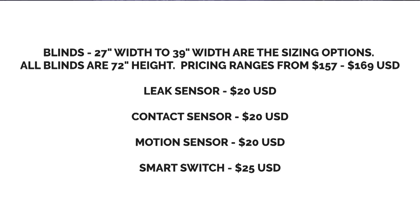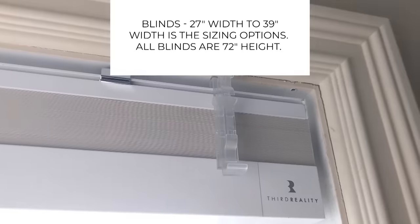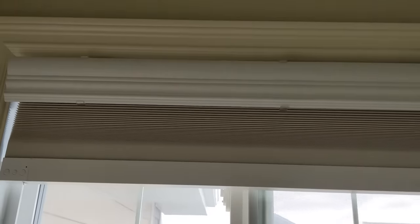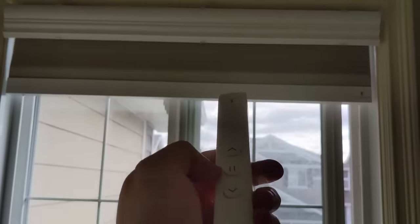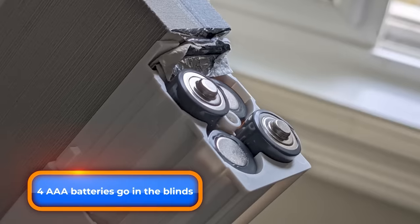These smart blinds line up really close to what IKEA is giving you for pricing and in terms of features. The big issue with the blinds is the sizing range for the width of the window that you can cover with these. The other big limitation is that you're going to get about 6 months of battery life out of those smart blinds before you gotta change it.